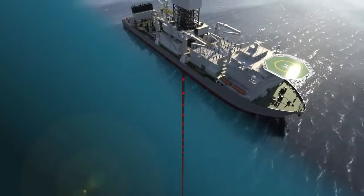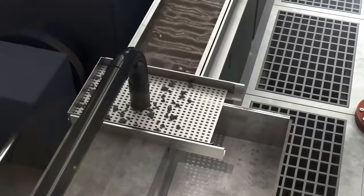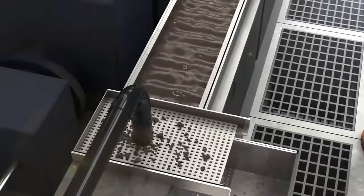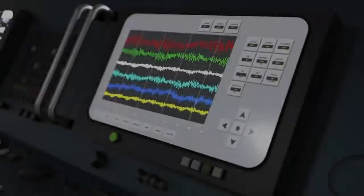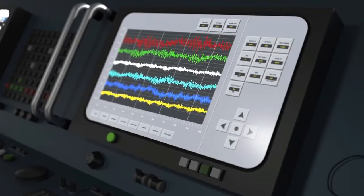Rock cuttings are then separated from fluids using shakers. Fluid is returned to tanks on board the rig. Where required, cuttings undergo additional processing before being carefully discharged below sea level. The volume and properties of drilling fluid are continually monitored to ensure the well is drilled safely.